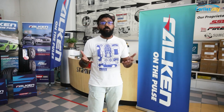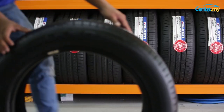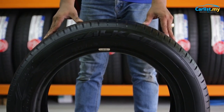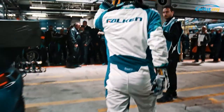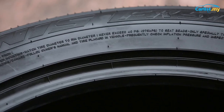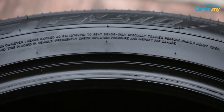Established in 1983 in Japan, the brand's founder, Sumitomo Rubber Industries, specifically chose a name that expresses performance, elegance, and dynamism. Over 3 decades later, Falken today is a high-profile brand that focuses on quality products that are tested in the motorsports arena. And today we see the Azenis FK510 that is offered to us consumers to give us the ultimate joy of driving a performance tyre every day.